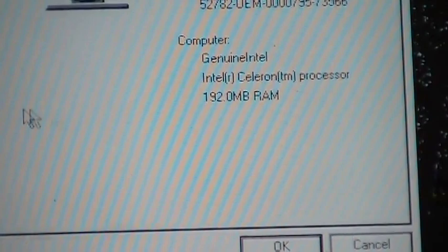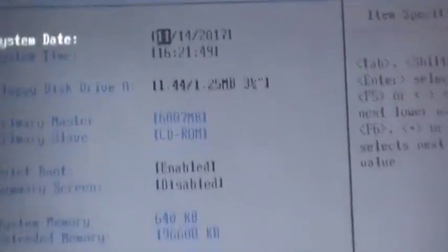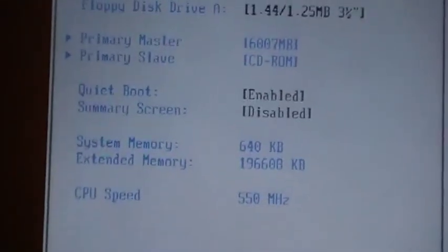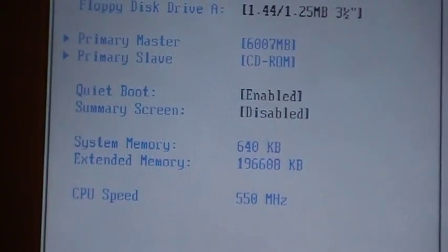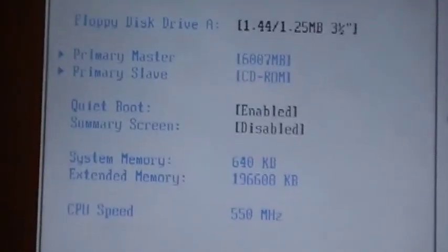We'll go ahead and reboot this, and I'll go into the BIOS so you can see even more of the specs. Alright, we'll go into setup here. We'll zoom out because that's way too far zoomed in. So I'll point the camera down there. Okay, yeah, there's 640K onboard memory and 100, and so that's why. And then down there you can see the CPU speed of 550 megahertz.